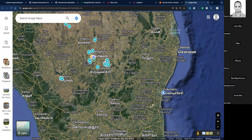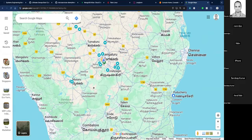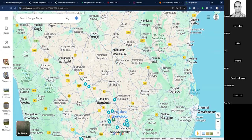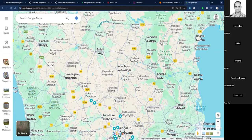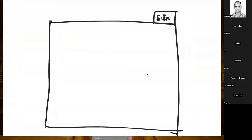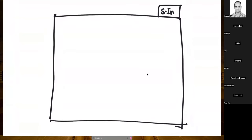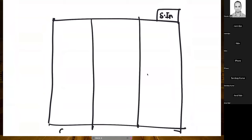So if you take major cities and consider the southern part of India, there's Bangalore, there is Chennai somewhere here, and then there is Hyderabad somewhere here. So there are three different cities that we will talk about. One region, that is southern India, and there are three different cities. From the cloud infrastructure point of view, we assume that each of those cities has a data center of its own. There is one in Chennai, one in Bangalore, and one in Hyderabad.